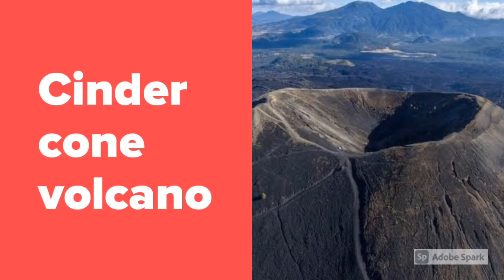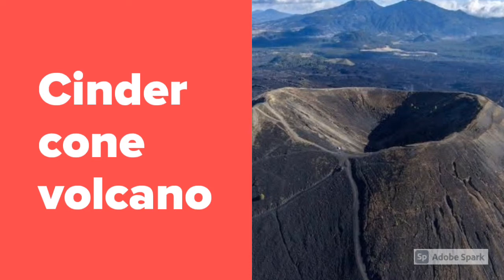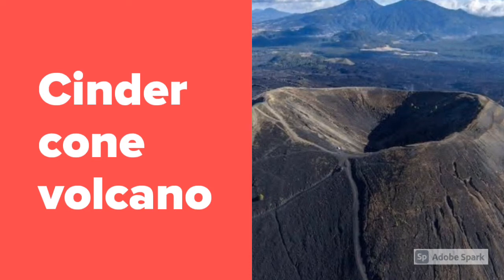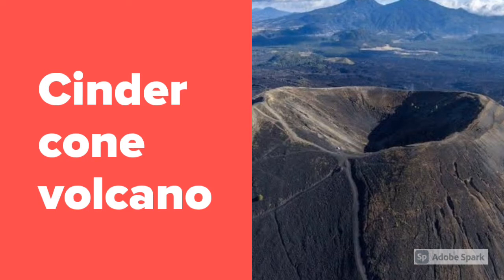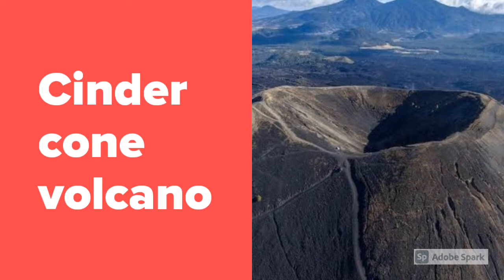Next is the cinder cone volcano. It is built mostly entirely of loose fragments called cinders. Cinder cone volcanoes are usually small and are formed by explosive eruptions.